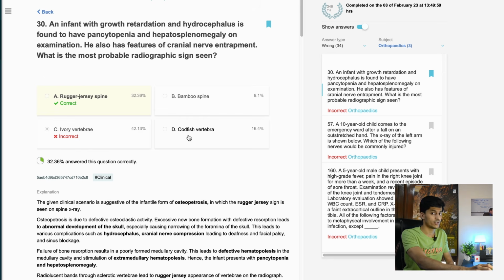What is the most probable radiographic sign seen? So this question is from metabolic bone diseases. In this case, I probably did not recognize what disease was there while solving this GT, and I marked ivory vertebra, whereas the answer was rugger jersey spine. This was a case of osteopetrosis.